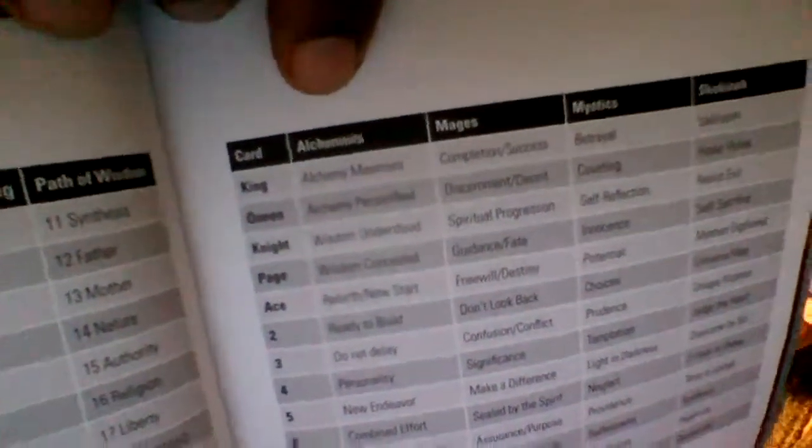Okay, we have the Hebrew letter correspondence, we have the meaning of that letter, simple to look up. We have the path of wisdom, which we'll have to look to see what that means. And then the way they set this up here is that this is for the minor arcana. This is really hard for you to see, but it's going to tell you here in the minor arcana, we see the alchemist, the mage, the mystic, and the Shekinah. Okay, and it breaks it down by the number and tells you what each means in just a simple word. Ooh, the Philosopher's Stone, the 7 of Alchemists. Fascinating.